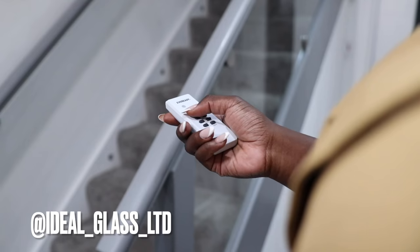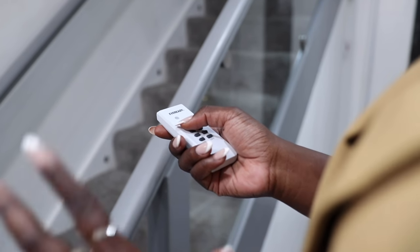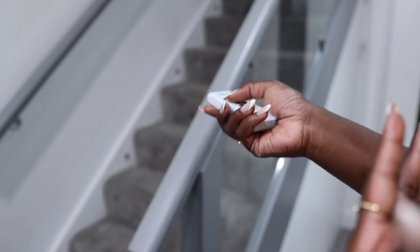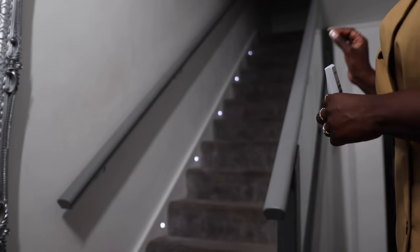Also, one amazing thing about this stairway that Excellent Finish innovated was these lights on the stairs. And all you have to do is press a simple button and lights on. At nighttime, this looks absolutely beautiful. The lights are such a nice touch.